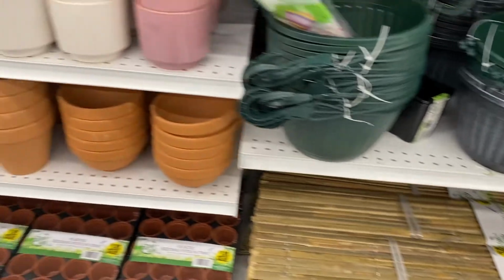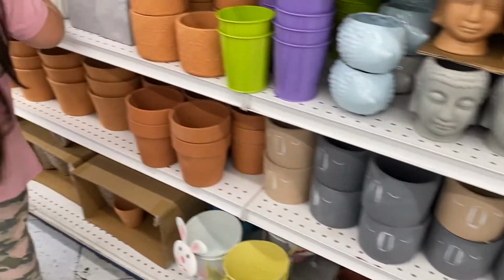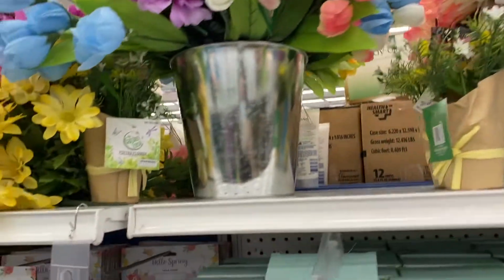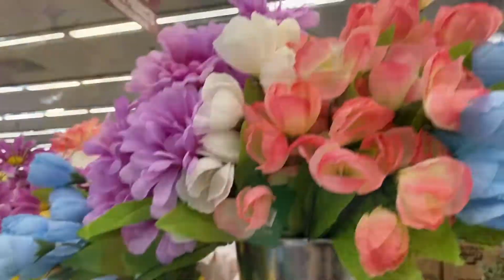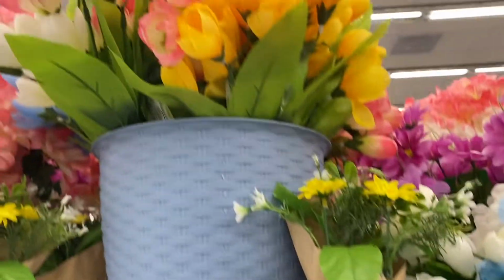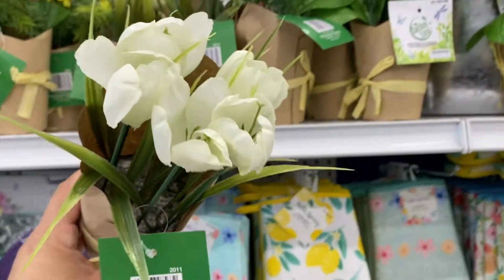A bamboo fence. That's cute too. Look how pretty these are.